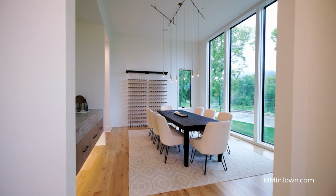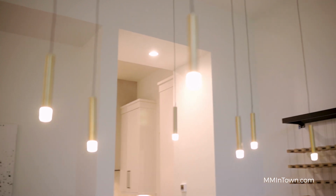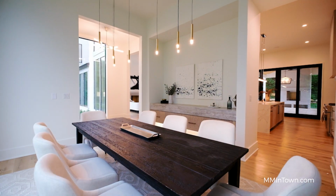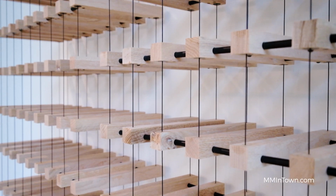The dining room has an ambiance all its own with a sophisticated neutral palette, exquisite drop lighting, and captivating wine wall. This elegantly minimalist room begs for unforgettable dinner parties and sweet holiday gatherings where you will want to stay and savor every moment.